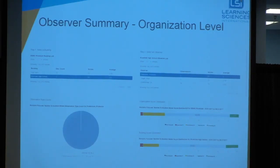So this shows us a school building, the number of observations, the number of scores, and then the average score, whatever that average score is. It tells us the types of observations and how many. This will be a pie chart. You'll have multiple different types of observations. You can look at schools side by side. So there's a school highlighted in blue, but there are other schools here.